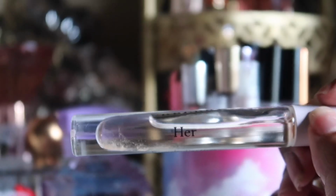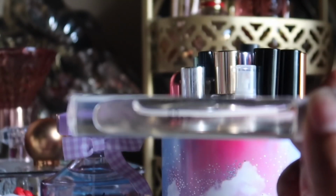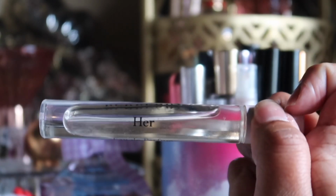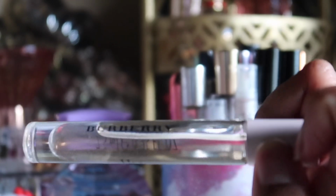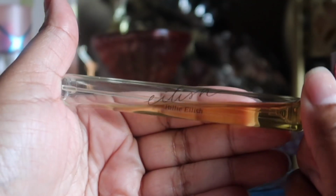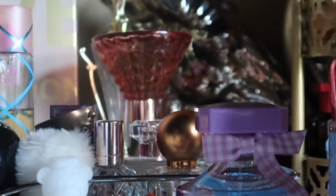This right here is Burberry Her. This is the OG Burberry Her. This is one of those sweet fragrances, kind of in the Baccarat family, but I really do enjoy it. I also have a travel size of Eilish, and she's almost finished. This was the first one that I bought because I wanted to make sure that I actually liked it.